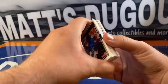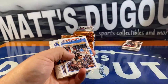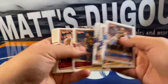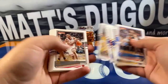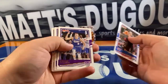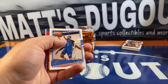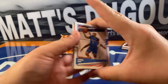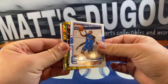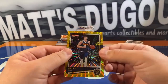Next up, let's see. Get a good amount of numbered stuff in here too, which is nice. Steph. Bam, Joel Embiid, Dame. Nice Ja right there for the Grizzlies. Yield, Bradley Beal. Ooh, got a gold coming up. Got a press proof, numbered 2, 349. Chris Paul. There we go. And a gold, Nikola Jokic. Nice Joker there for the Denver Nuggets.